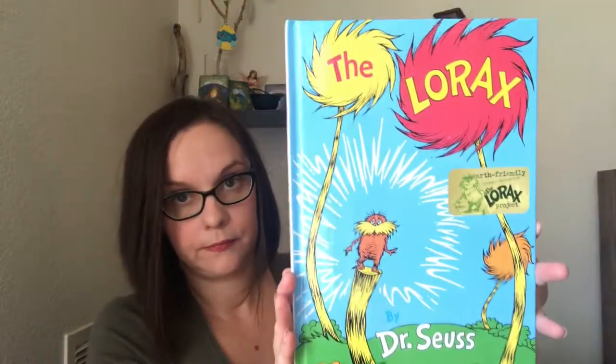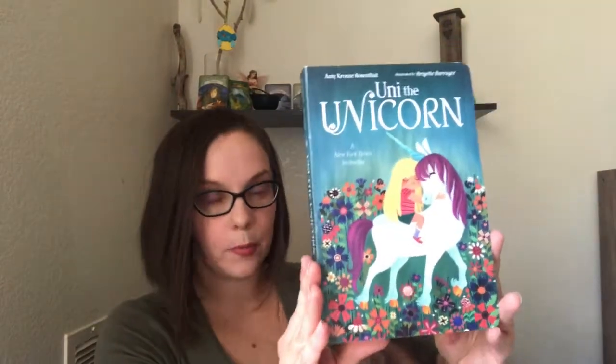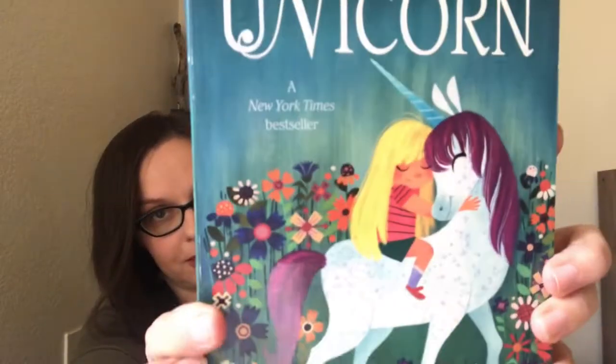Then I always like to get them a book for every holiday. The only holidays that we typically buy for, though, are for Yule and for Ostara. The rest of the holidays, we don't really buy a whole bunch of stuff for the girls. So for my oldest, she is really into Dr. Seuss right now, so I got her the Lorax. And then for my 3-year-old, I got her Uni the Unicorn, which will probably be more loved by my 9-year-old, but yes, it is an adorable book. And I really feel like that looks like my 9-year-old.